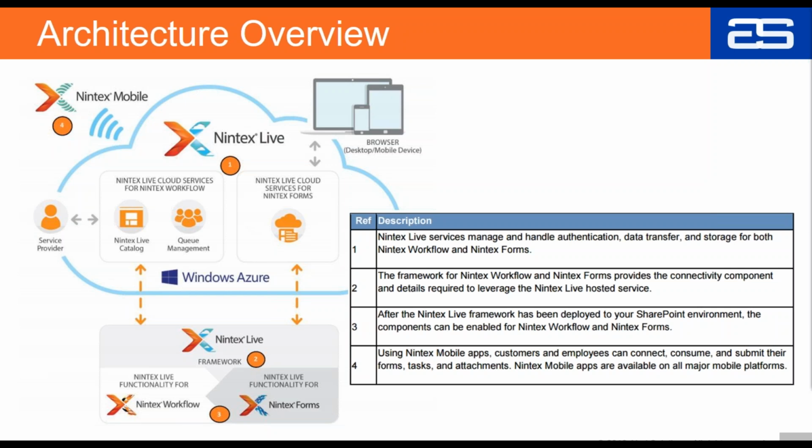One important thing to note is that Nintex Live is a data routing solution only. It is not a repository or a system of record. So what that means is that any data which is temporarily held by Nintex Live is going to be removed after the dependent processes are finished.